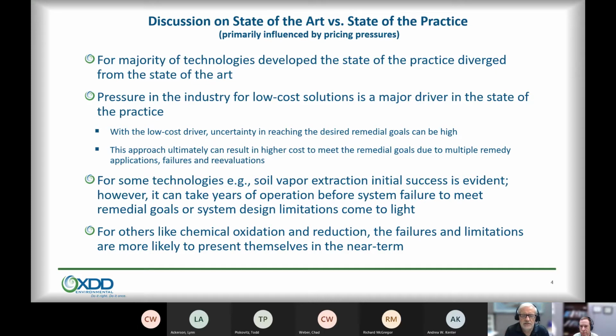Okay, thanks, Dennis. As Dennis mentioned, I'm going to go over not so much the theory, but the highlights. What are the key differences between the state of the art and the state of the practice? I've been doing remediation since the late 70s into the early 80s, and have been focused on that all my career, which spans over 40 years now.